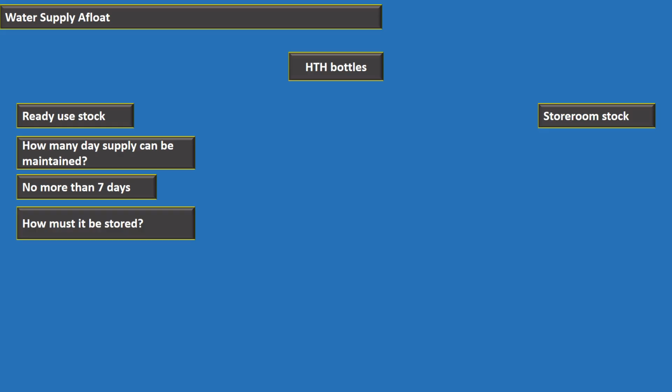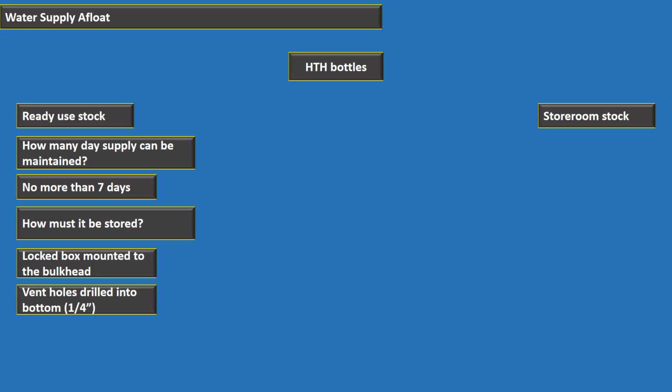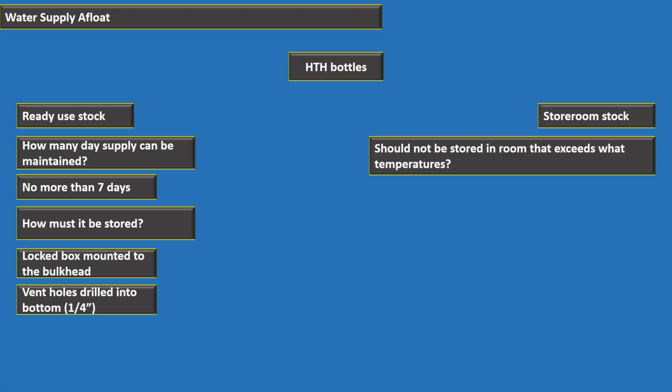How is ready-use stock stored? We have to store it in lock boxes mounted to the bulkhead, and those boxes have to have vent holes drilled into them, 1/4 of an inch. All right, storeroom stock. The room temperature cannot exceed what temperature? It cannot exceed 100 degrees.